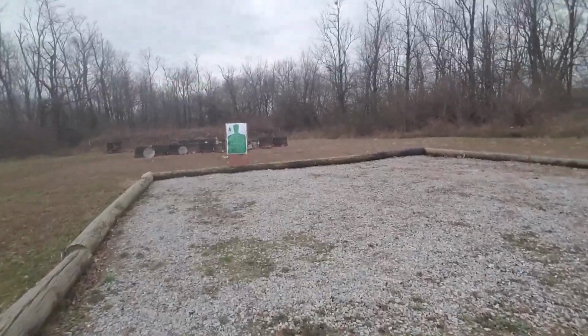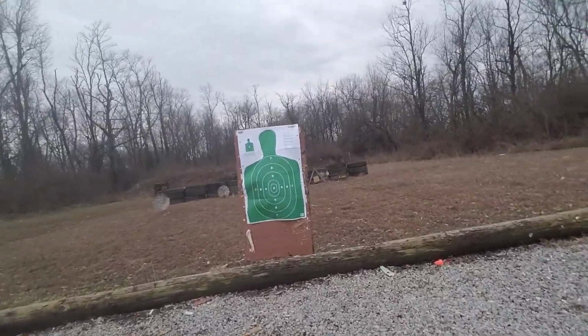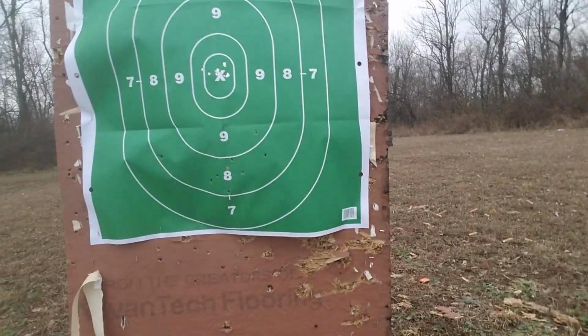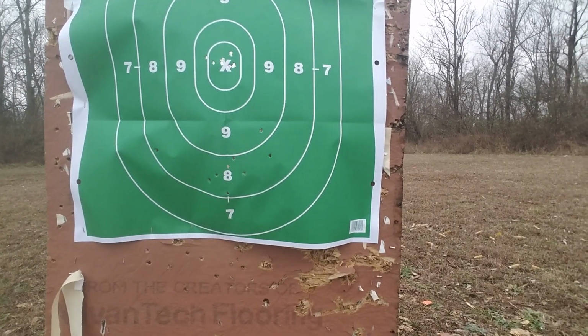Walk back and forth to the target line. It's a little wider. It's a lot wider, as a matter of fact. And they're all around the 8 with one or two flyers.